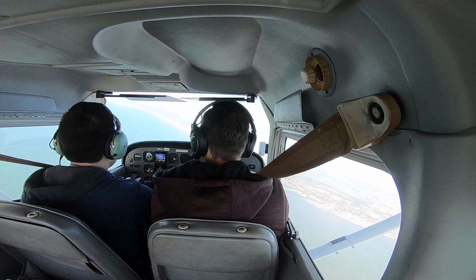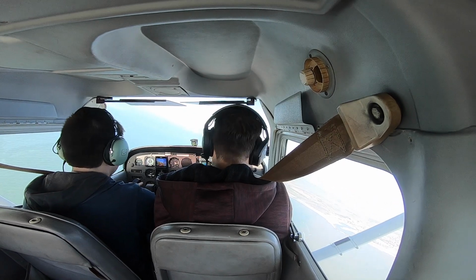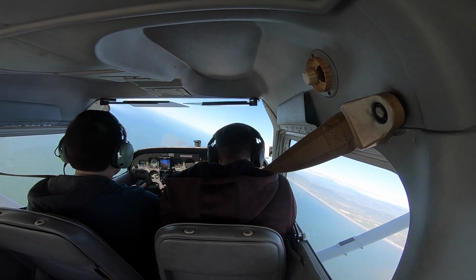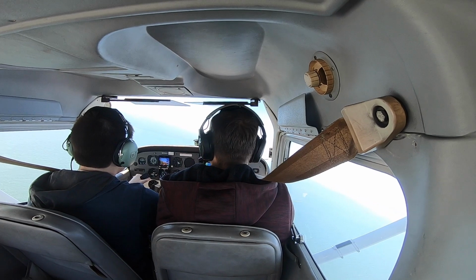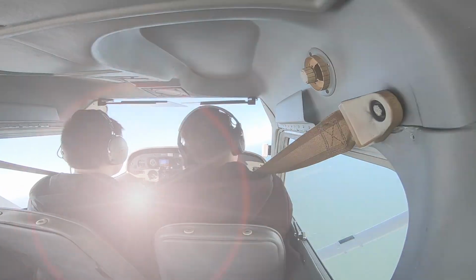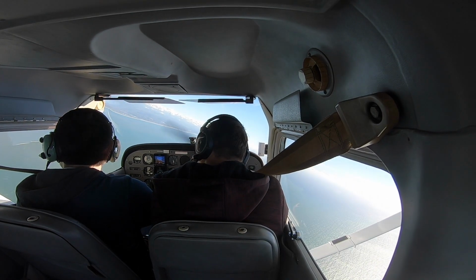Cessna 97 Foxtrot, Palomar Tower, number 2 for departure. It's not a good time to talk to her. Yeah, it happens. So let's fly along the shore. All right. We'll be number 4, extending downwind 419er. Contact tower, proceeding towards Oceanside Pier.